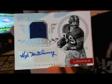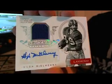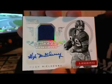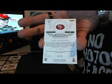Hugh McElhenny, San Francisco 49ers. Jersey auto legend right behind it. Veteran and Hall of Fame autos in this case. McElhenny is 6 out of 15.